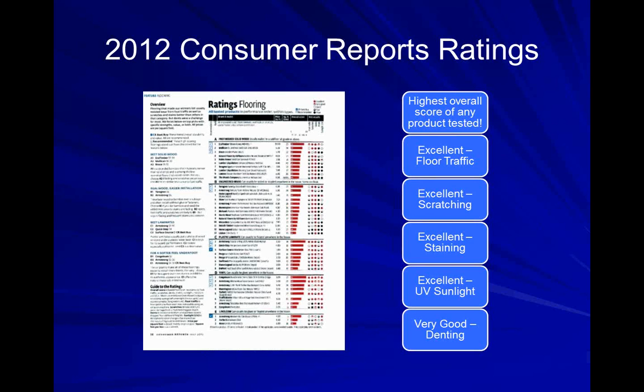Next slide. As you know, Consumer Reports is an independent testing agency that issues reviews and recommendations on almost every known consumer product available. If you want to know what stroller to buy or what kind of new bicycle to buy, Consumer Reports has tested these products and has ratings for you. They do the same thing in floor covering.